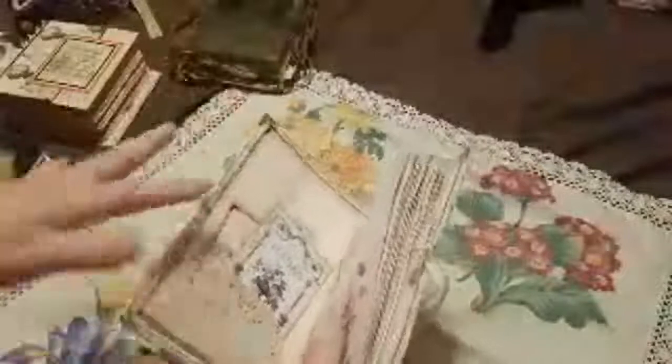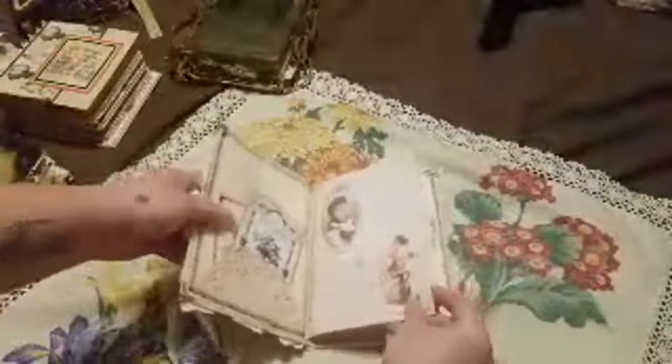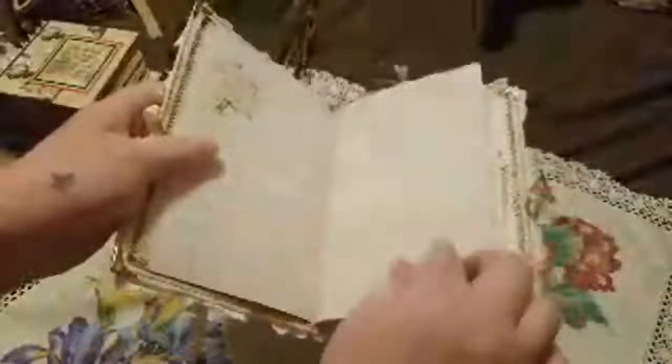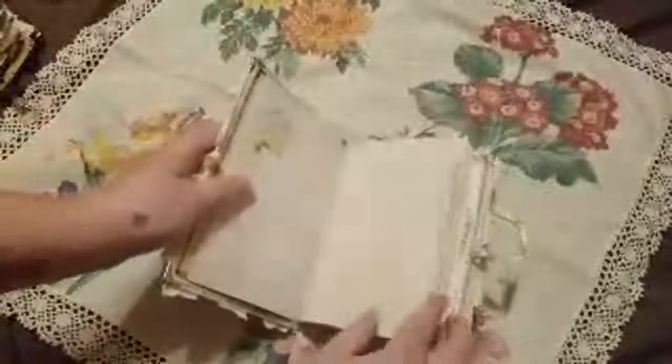Sorry, I'm out of frame. But I do like to keep the info of who made them in it. And I'm really not in frame. So I will try to do a quick flip through. Sorry, let me see if I can tilt this thing down. There we go, that'll help.